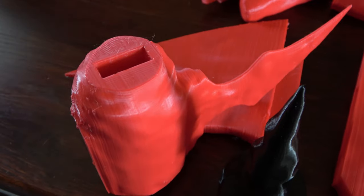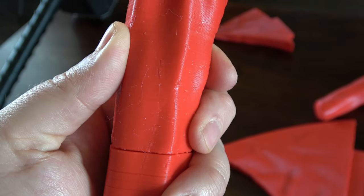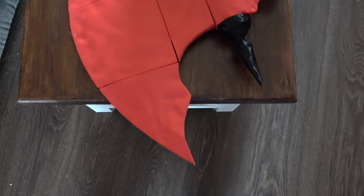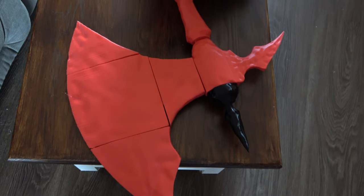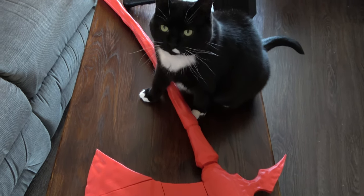So the axe is split into 11 separate parts, and they're designed to lock together kind of like a 3D puzzle. And all the pieces printed off and fit together really nice, and this thing is close to 6 feet long once it's printed. It's massive. As you can see, it just hangs off my coffee table. Then there's the shield, which is absolutely amazing.